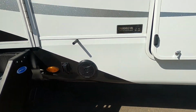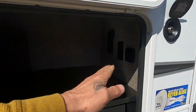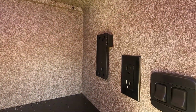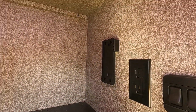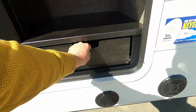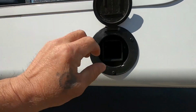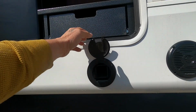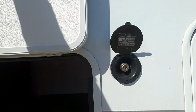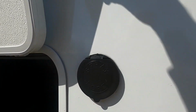Your outdoor speakers. Your grilling area, you got lights here. Furion sells a Bluetooth speaker. I think there's another one of these indoors that attaches to those. 110. Storage. This is a quick connect LP. That is for a griddle that can sit out here, and there's your quick connect LP. Another one in there. No, this is your spray port. That blue hose can connect to.